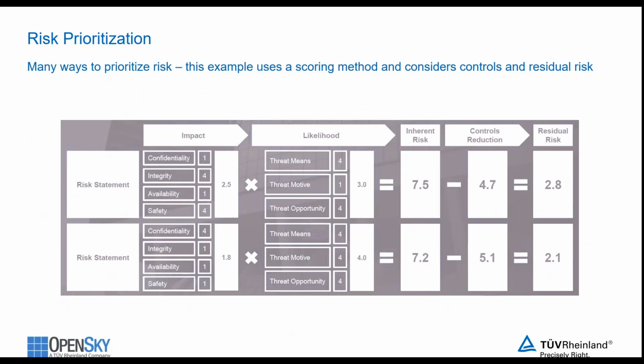And there's many ways to prioritize risk. This particular example, we've certainly used to good effect, and ones like it, where we use a scoring method and we consider controls and residual risk. So if you look at this one, there's a particular risk statement. We look at the impact of that risk and we give it a scoring in terms of the CIAS model. Then we look at the likelihood and we give that scoring in terms of the means, motive, and opportunity. That results in inherent risk. We then look at what are the controls related to this risk, and how does that reduce the inherent risk to a residual risk? And we end up with a scoring. And if we score our risk statements, we can look to prioritize them.